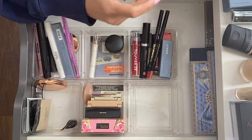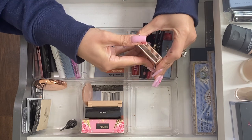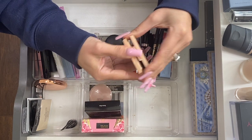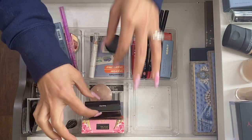The other highlighters I had in here, I had the Jouer Rose Quartz highlighter. This is more on the pinky side. Do really like it, very blinding. The same with the one from Persona, very bam, highlighty. Really like this one too. And then I had a couple more.